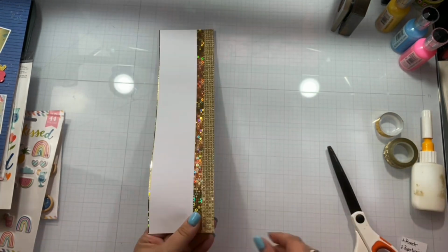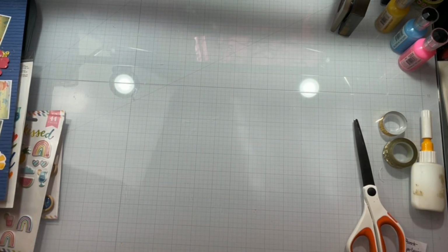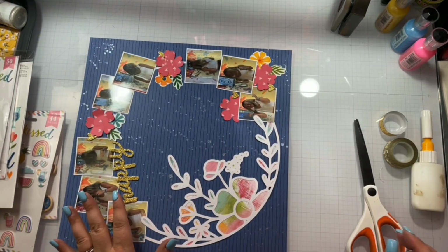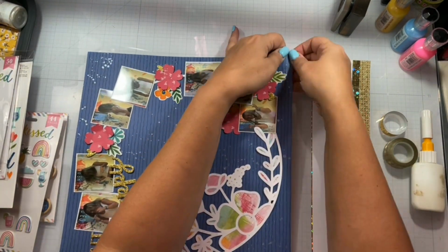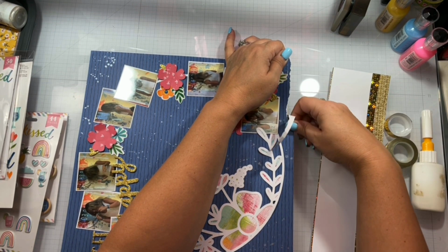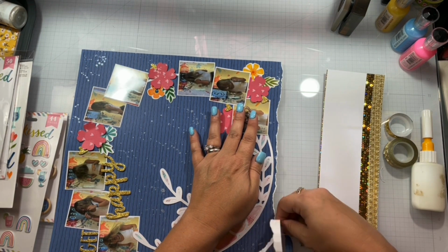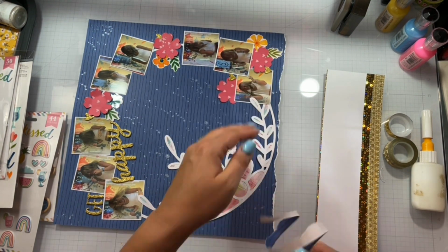And then I'm going to come in with another one of the Scrap 5 prompts, which is paper tearing. And I'm just going to tear the bottom off of this pattern paper. So I'm just going to roughly tear it. It goes a little wonky and a little crazy, but I think it really finishes the layout off when I get done with it.